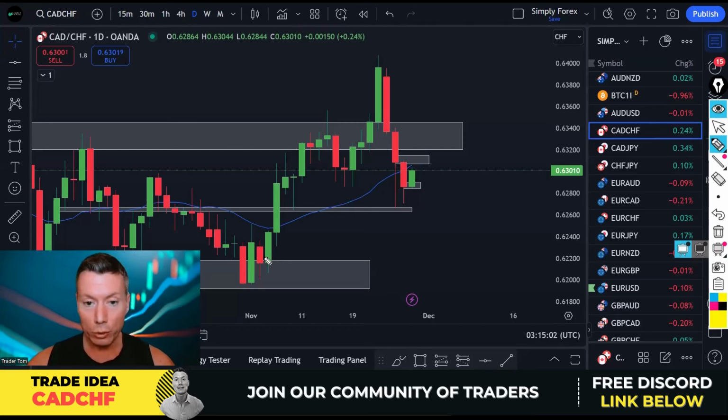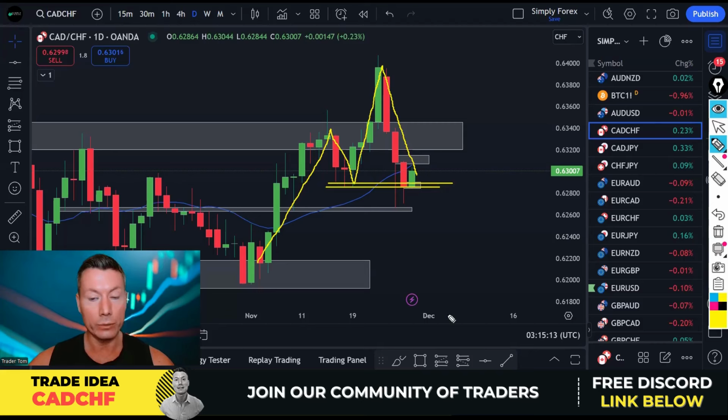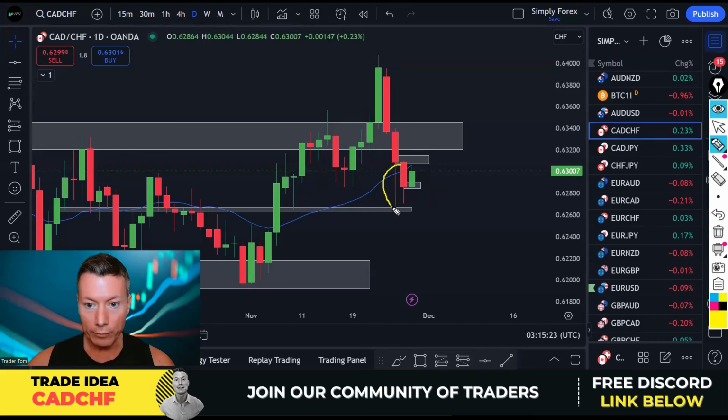Now, from a technical point of view, we still really like this trade. If we look at the day chart, okay, we are clearly in an uptrend still, and these lows have held, right? So we have not had a structure break. We're getting higher lows, higher highs. We're in an uptrend. And just look at these wick rejections down here. I mean, this one's super strong, this one less so, but we're getting wick rejections at this level.